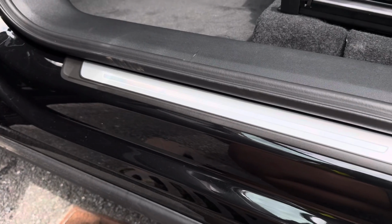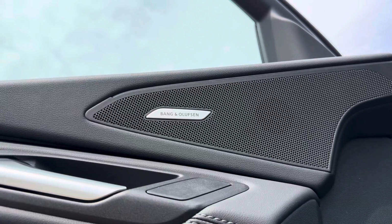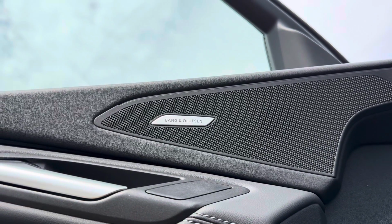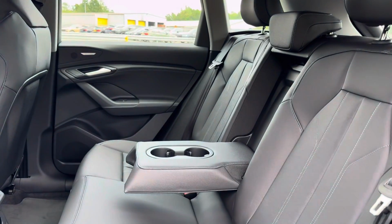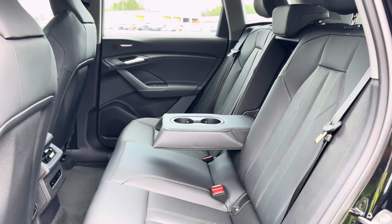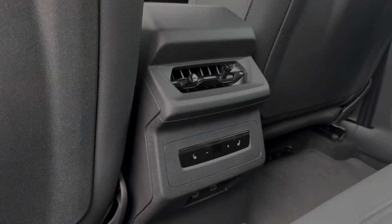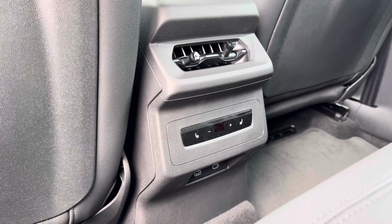Moving inside, you'll be greeted with illuminated front door sill trims, along with a Bang & Olufsen 3D premium sound system for you and all your passengers to enjoy clear, crisp audio. In the rear, you'll find a luxurious full leather trim for that premium look and feel, in addition to a pull-down armrest with built-in cup holders and a rear climate control with 2 USB-C charging ports and heated seats.